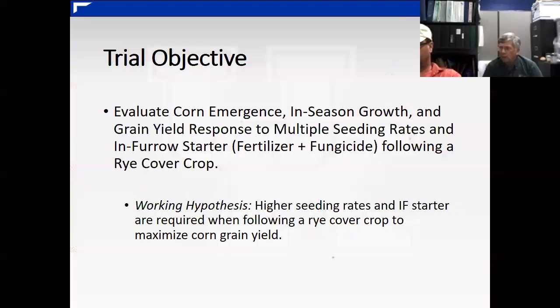So the objective of my trial was to evaluate corn emergence, in-season growth, and grain yield response to multiple seeding rates and an in-furrow starter combination of fertilizer and fungicide following a rye cover crop. And our hypothesis was that higher seeding rates and an in-furrow starter are required when following a rye cover crop in order to maximize that corn grain yield.